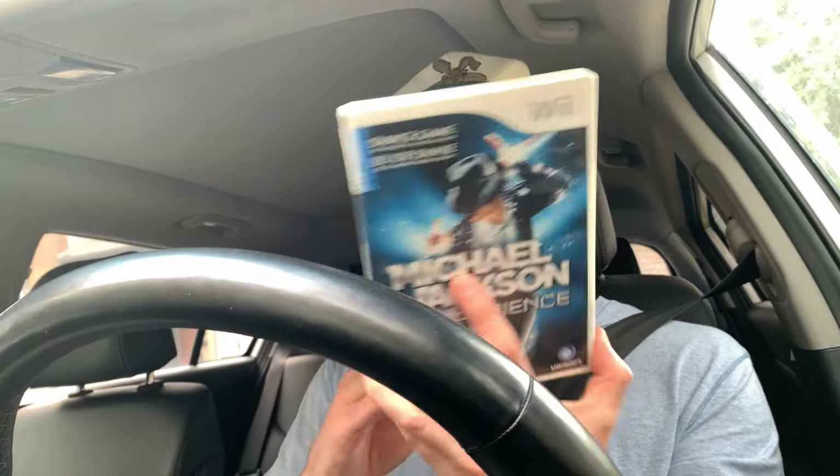Now at the last thrift shop, we actually ended up grabbing a Michael Jackson The Experience here for $2.99. Not horrible. All right, well, it is complete. I was just gonna show you the manual is there, but the disc literally fell out of this case. So I'm gonna take off my seatbelt so I can go and grab that.